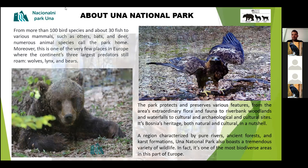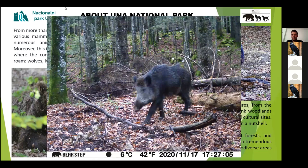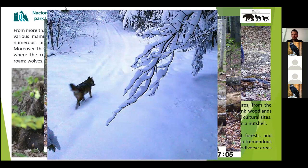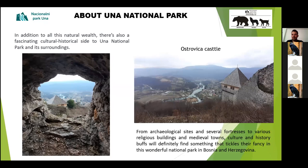Okay, here are a few mammals. This is the roe deer. This is the wild boar. They're all present in the national park in large numbers. Here you can see the wolf. This is from our trail camera for capturing the wildlife. Here you can see the red fox. And here is one medieval city from the Ottoman Empire. It's one of the main attractions here in Una National Park. It's called the Ostrožac Castle.